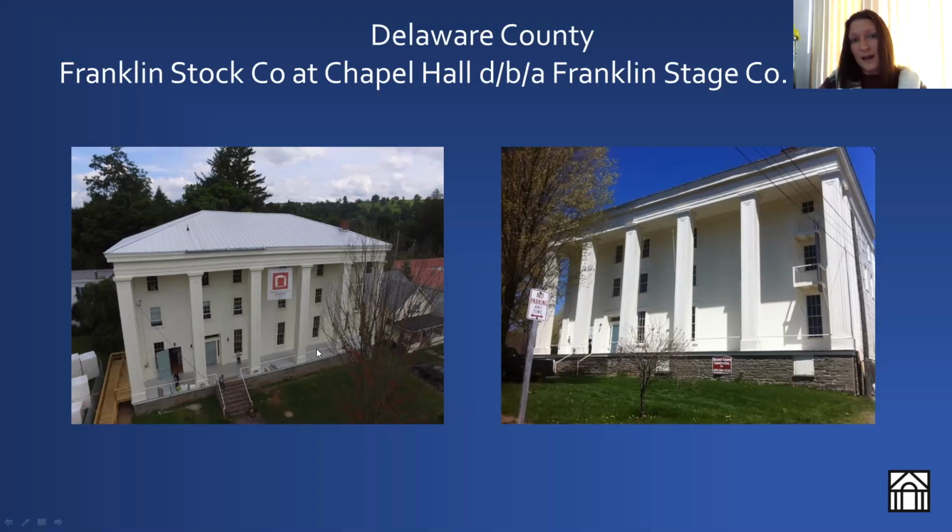Your building does not have to be listed on the National Register to apply for our grants, but it's always a good idea to pursue that if you can. There are a lot of benefits to doing so, and we'll talk about those a little bit later.